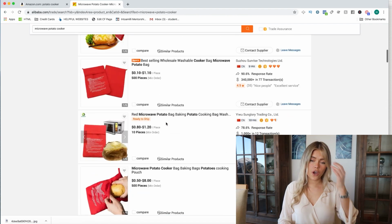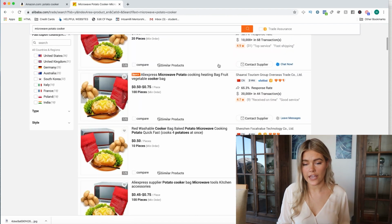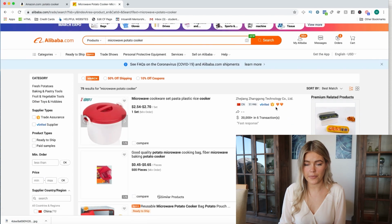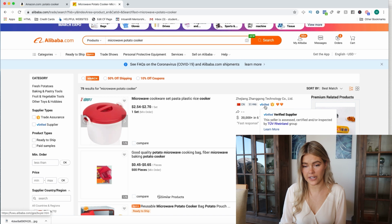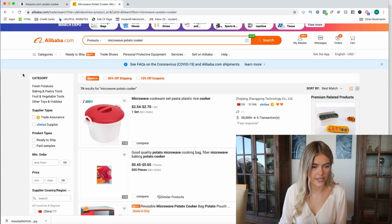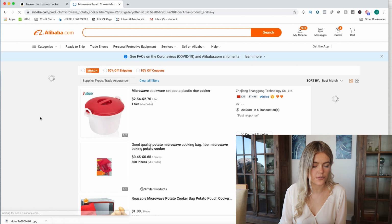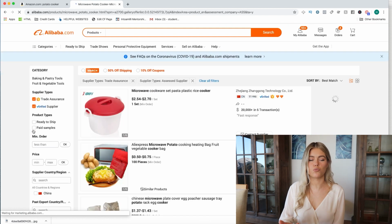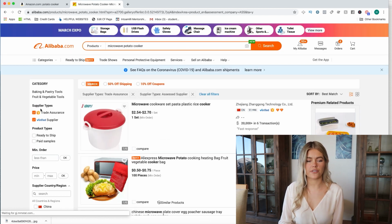You're going to want to go right here and look at these stats that are shown on the side. So you want to make sure that they're verified right here and that they have this little crown. You can go and click it somewhere over here, trade assurance and verified supplier. If you tick these, this will automatically sort out anybody that doesn't partake in these, but basically it just gives you more credibility. So you want to make sure that's set.